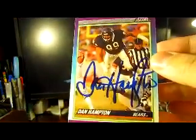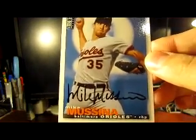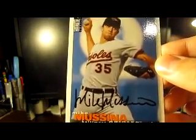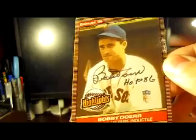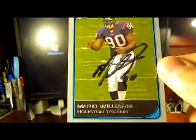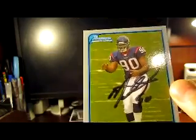Dan Hampton, Hall of Famer, scorecard, blue Sharpie. Mike Mussina, collector's choice, upper deck, black Sharpie. Bobby Doerr, Hall of Famer. Donruss, 86, Hall of Fame, 86. Mario Williams, a little bit of bubbling on this one. Number 90 inscription. It says Bowman rookie card.